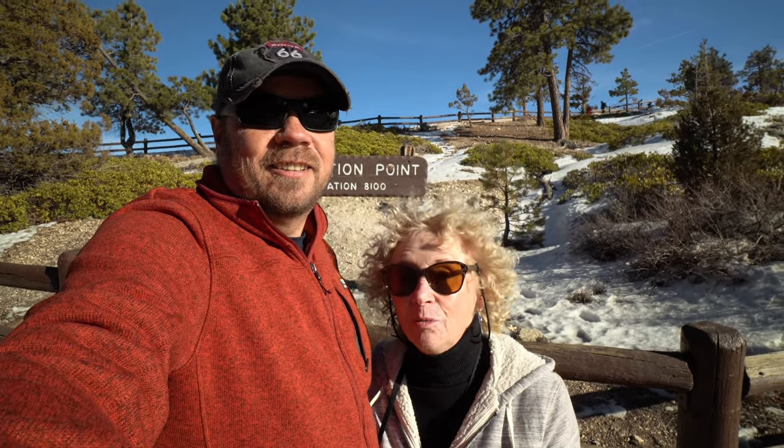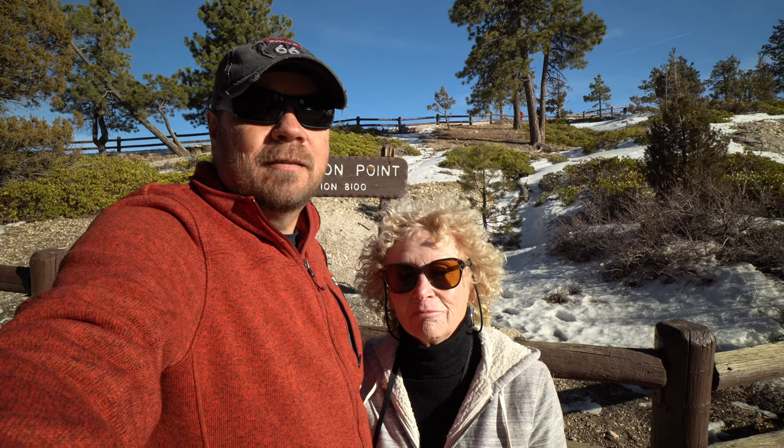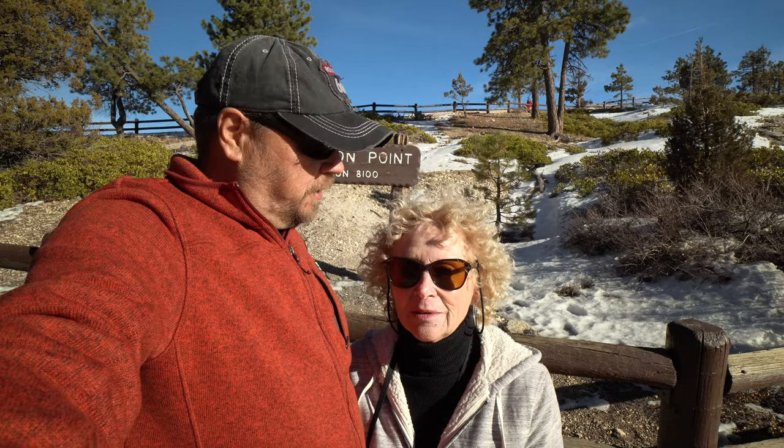Right. If you come during the winter, you want to think about getting some spikes for whatever shoes, especially if you're going to do any of the trails. Right. They recommend it for that. Right. So what do you think of Bryce Canyon?